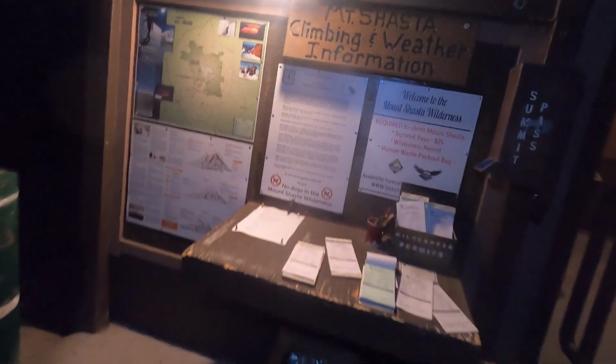All right, we got our stuff all filled out at this booth. I think we're ready to go. Only a few hundred feet in and we're putting on our skis. Not bad.